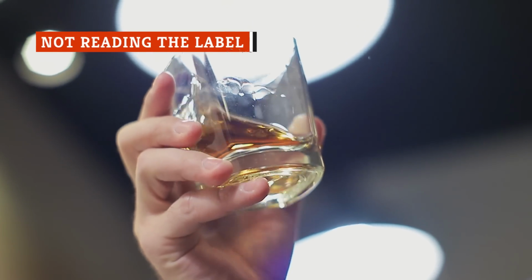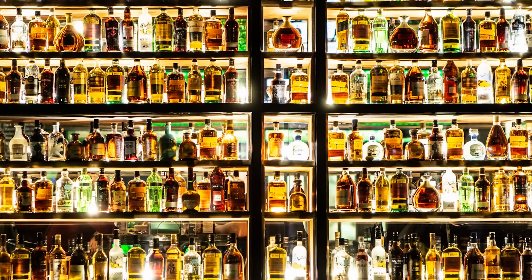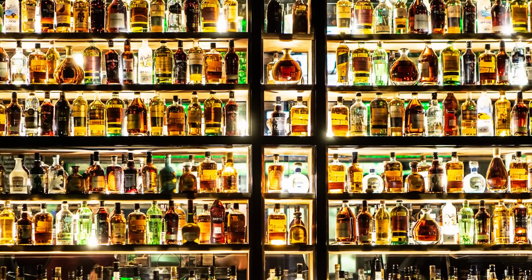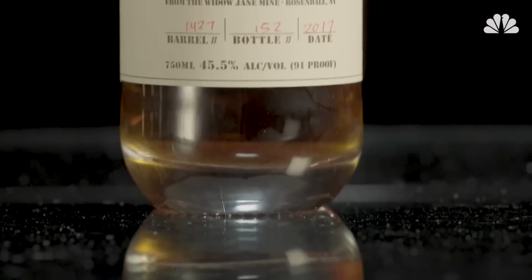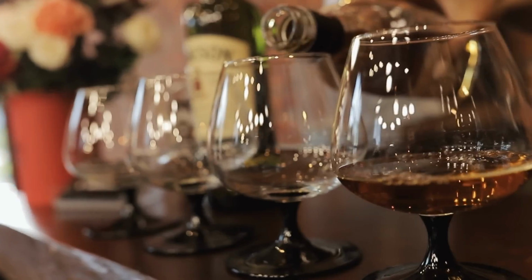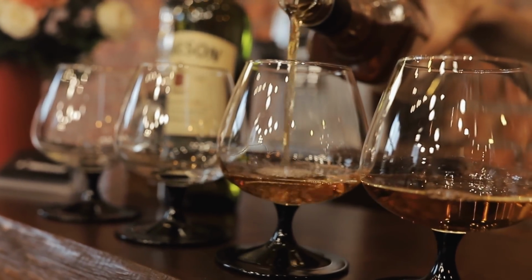Everything starts with choosing the right bourbon, but that doesn't mean you should pick a bottle based on the most aesthetically pleasing label or the most interesting name. Reading and understanding a bourbon label can tell you more about the classification, age statement, and cask strength, allowing you to pick a variety that best suits your drinking needs, whether it's sipping or mixing, according to Distiller.